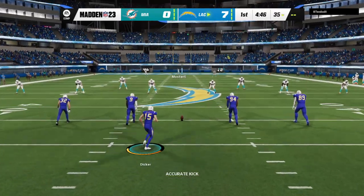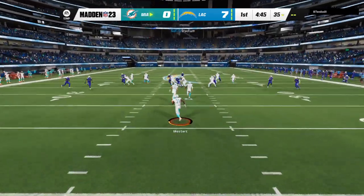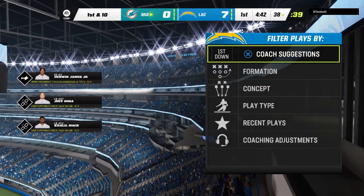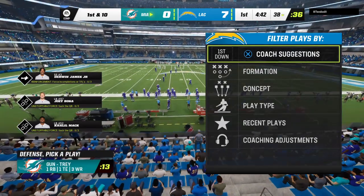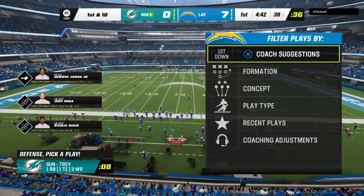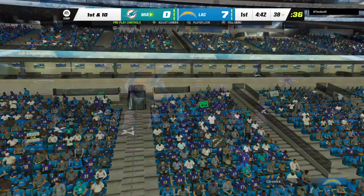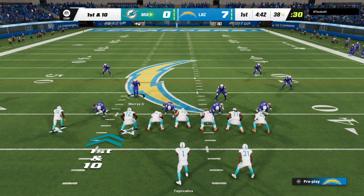The kick unit on here for the Chargers as they will send this one away. Taken at the 15, a short kick. And able to break this out all the way to the 38-yard line. Great return. So good starting field position for him here as they come up 1st and 10 at their 38.